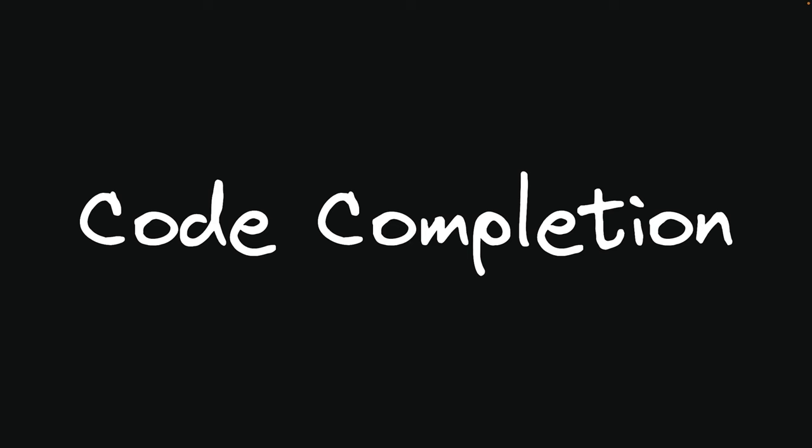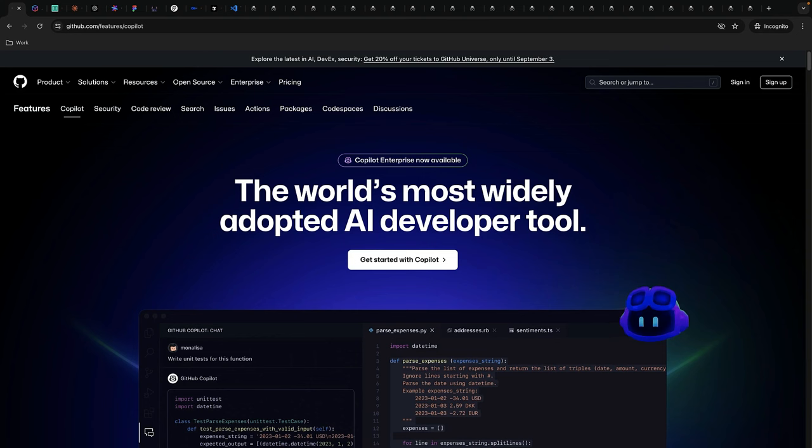Let's start with code completion. These tools can complete everything from variable names to entire code blocks. First up, we have GitHub Copilot. It suggests whole lines or blocks of code as you type, supporting multiple languages and frameworks. For individual developers, GitHub Copilot will set you back $10 a month, but it's free for students and open source contributors.